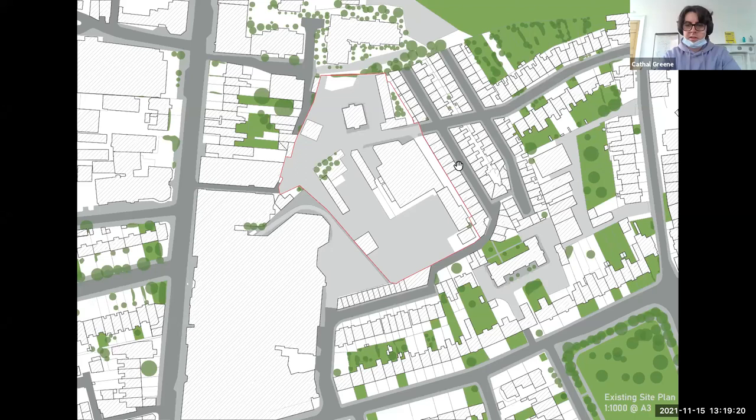Yep. So just looking at the existing site, first of all, I really felt like this site was almost just like an island in the middle of Rathmines. Felt very isolated from everything around it. And standing anywhere on the site, all you see is the backs of buildings. There's nothing really nice to see.